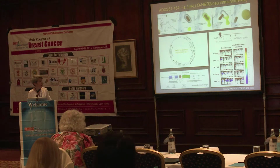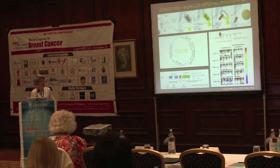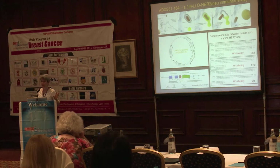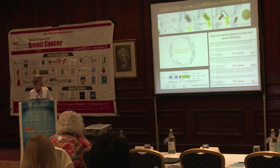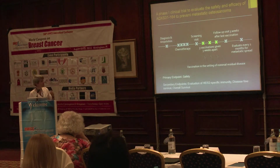This is a similar study, again, out of Yvonne's lab, demonstrating that utilizing this ADXS31164, this Listeria targeting HER2, you can effectively prevent metastatic disease following injection of a low HER2 expressing mammary tumor cell line. When we actually look at the homology or identity between canine HER2/neu and human HER2/neu, it is highly similar. And if we just pick out those domains that Yvonne was talking about in the vector, you can see we're looking at 89% in the extracellular 1 and 93% in the extracellular 2 domain. And when we get to that domain that encompasses the tyrosine kinase domain, the intracellular 1, that is 98% identical between human and canine.